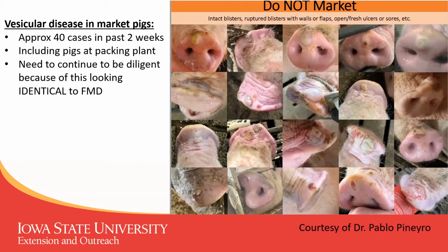So moving on from PRRS to talk a little bit about vesicular disease in market pigs. This is more of a recent development, at least in cases that were coming into Iowa State, where we just saw this kind of rash outbreak of pigs with vesicles on their nose, snout and mouth over the past couple of weeks, including at least one case at a packing plant where they had to shut the lines down and get the pigs dealt with.